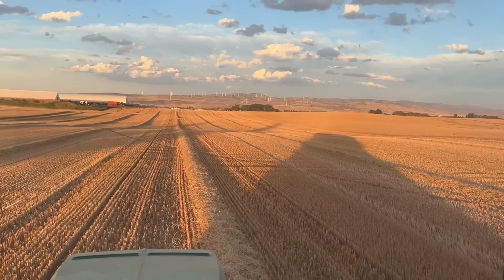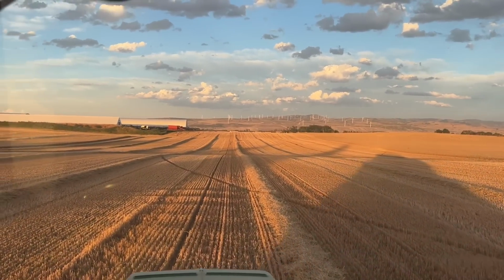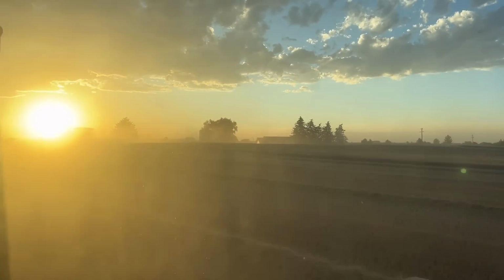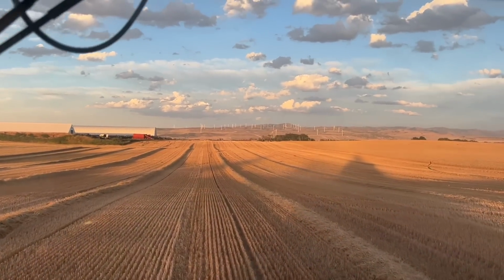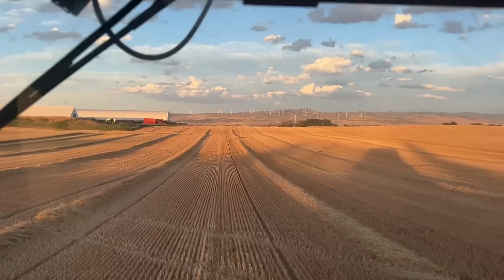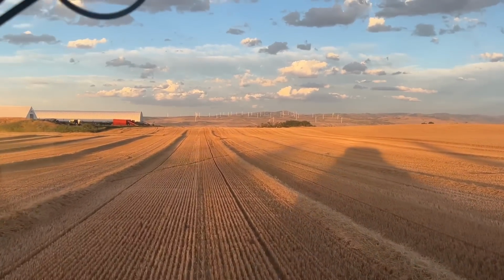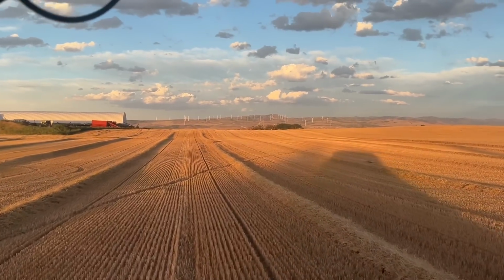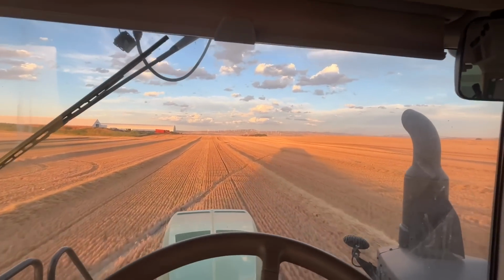So now the real question is, I'm not all the way full, but I don't think I could take one more dump. So he's over here combining. Look at that sunset. But the trucks are like a mile away, clear at the other end of this field. So we're gonna see if I can make it all the way down there, unload, and make it back before he's full. I don't know if it's possible, but we're gonna try it out.